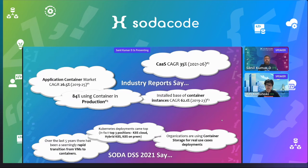We from SODA Foundation have also done a survey last year. This also provides a clear indication that things are moving more to Kubernetes-based deployment or container-based deployment, even in the case of cloud, on-premise, or in hybrid use cases. So things are moving into real deployment.